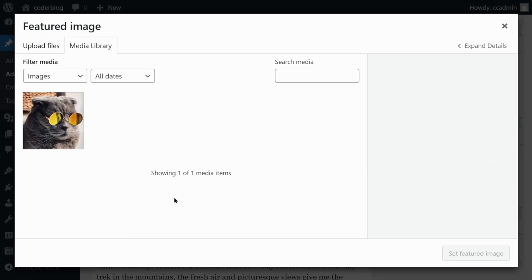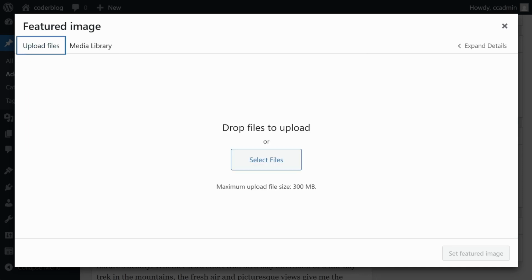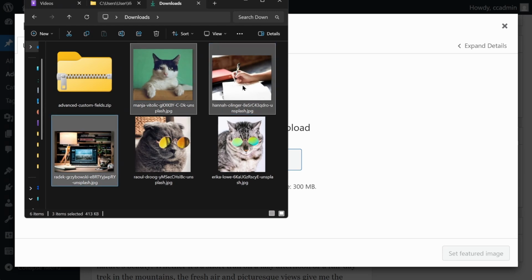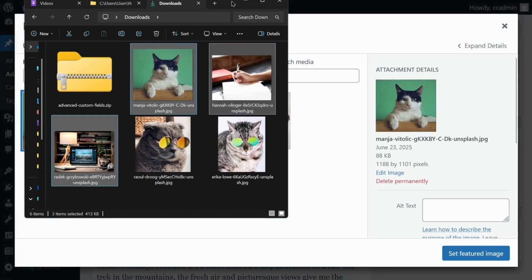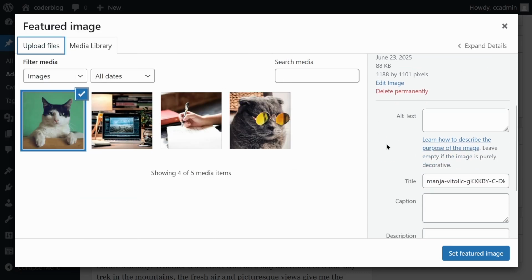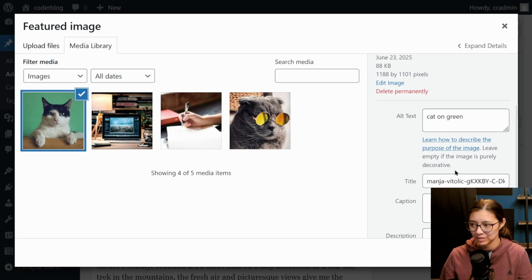set the featured image. And again, I'm going to upload some files here for the posts. So we got some images here. I'm just going to copy maybe these 3 here. We'll add them to some of the posts. So alt text cat on green. I forgot to turn my webcam on again. So cat on green background.